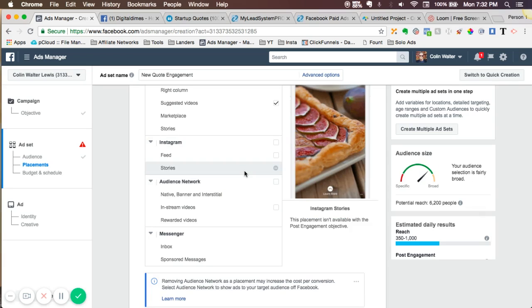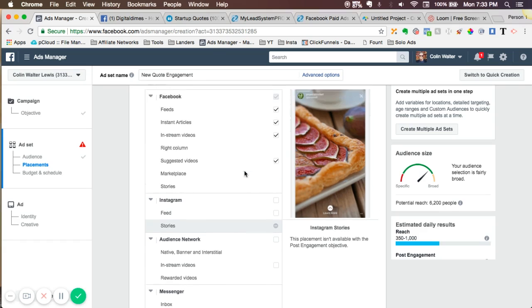Now, here's the thing with Instagram. Yes, we know that obviously Instagram is huge, and it's something that potentially you want to be targeting. You want to be targeting this sort of post on Instagram. But what I would encourage you to do, especially when you're just starting out, is keep it very simple. Keep it on Facebook, and then next, if you want to target Instagram, duplicate the ad and just target Instagram. I wouldn't mix the two in this first instance.